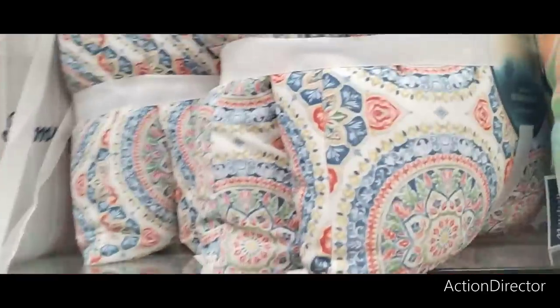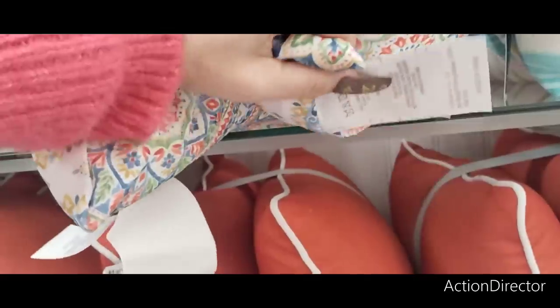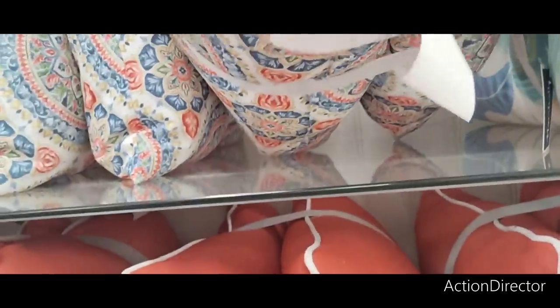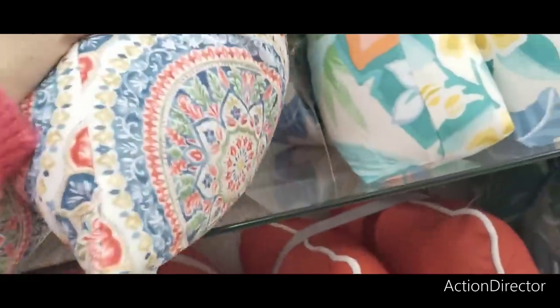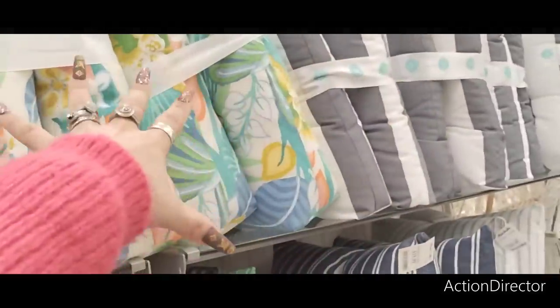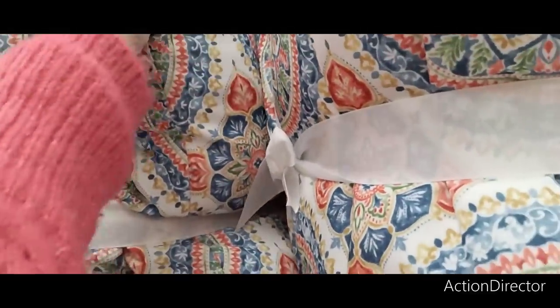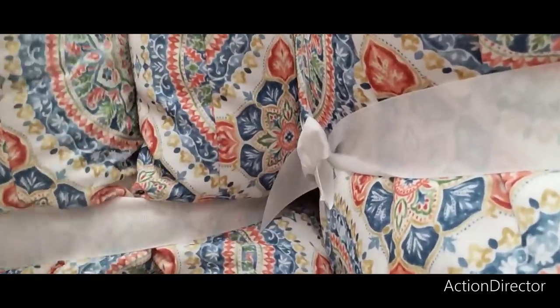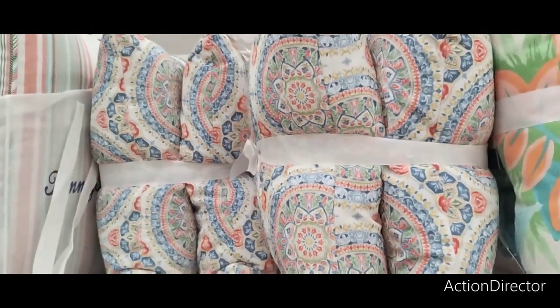I don't know if these are $19.99. These are really pretty too. They're really fluffy. Okay, not sure how much these are. It's kind of bugging me that everything's getting so hard to find prices on. It's not making my job easy. Alright, the seat cushions are $24.99. Usually they don't have the price. It's going to be on the tags. Alright, I don't know. I'm so sorry, you guys.